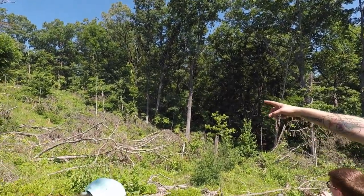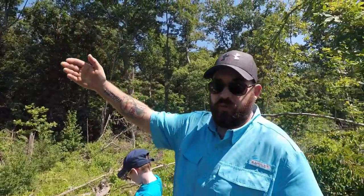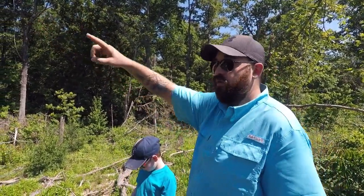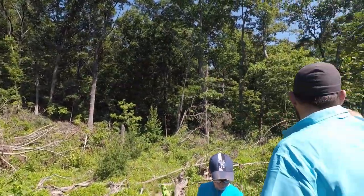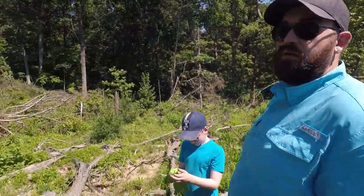There's an orange marker on that tree. Oh, there he is. So okay. The loggers, when they were in here, they put orange tape all down the property line, so we can tell where the property line is. So from the road up there, down here, to the other marker, which is over there, we own all that. It's a nice little valley in here.